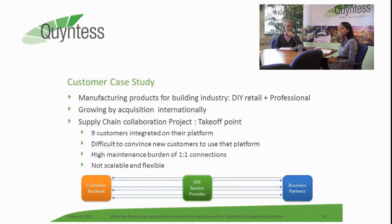Now, before this client started working with Quyntess, I would say they had more of an integration model and not a collaboration model. So they had an EDI service provider in the middle, and they were at that time talking to 9 external customers, but with one-to-one connections, not very traditional in that sense. And at that time, they were getting only 15% of their line items via EDI.